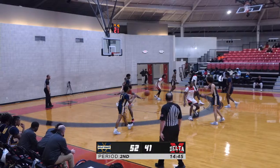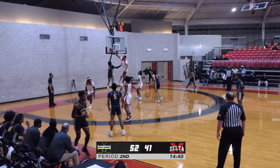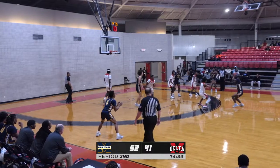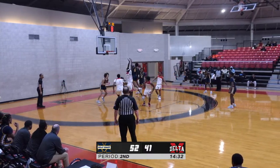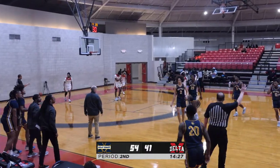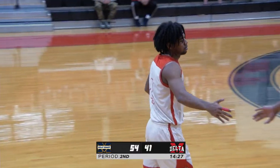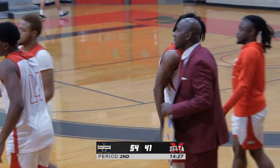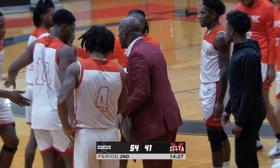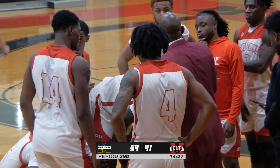Big change here in the last 5 minutes of this ball game. Nice fake there, and wow, good pickup on the help side defense. Pretty good defensive possession there by the Trojans, but defensive stand, my bad. Still good take there by Mississippi Gulf Coast, finds 2 points. Leading 54-41 over Mississippi Delta Community College. Got 14:27 to play. We'll step aside for a second. You're watching the MDCC Sports Network.